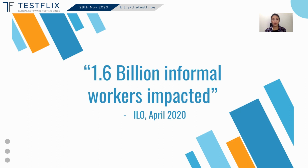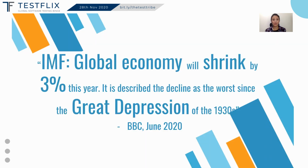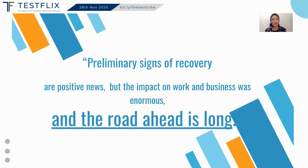How about informal workers? We are looking at a whopping 1.6 billion informal workers impacted. Without alternative income sources, these workers and their families will have no means to survive. This goes to show that developing and underdeveloped economies are impacted. According to the IMF, the global economy will shrink by 3% this year. Credible scientists and analysts say that it will take us 2 years to recover from this pandemic.